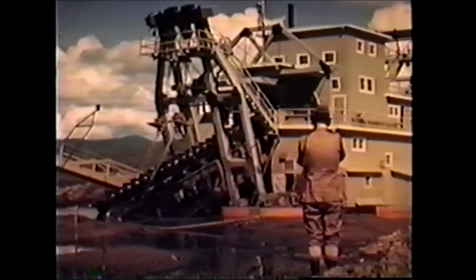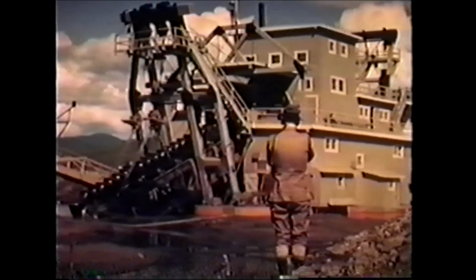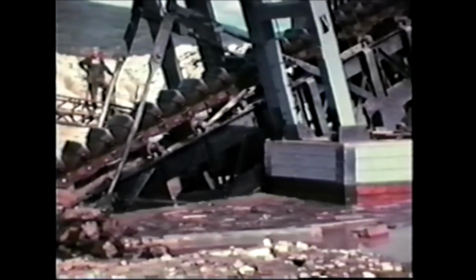26 dredges were subsequently built in the Yukon, with the last one brought into the area in the 1950s. Dredge number 4 produced as much as 22,680 grams of gold in a single day. And in 1939, operating for 262 days on Hunker Creek, processed 1.3 million square meters of gravel, recovering 992,250 grams of gold, valued at $1 million.